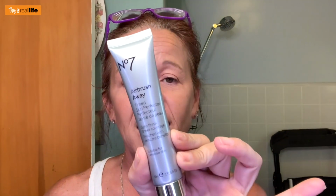I feel like my skin looks pretty good, but I also felt that way with Neutrogena, so I will take a before picture, and then in 4 hours we'll check it out again, and then we'll do final scientific results. Okay, so this is it. The final 4 hours of the number 7 full face test.